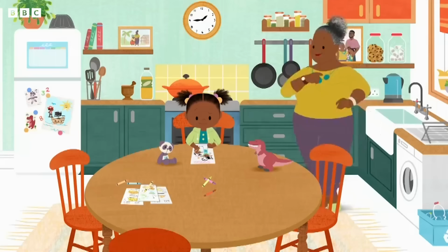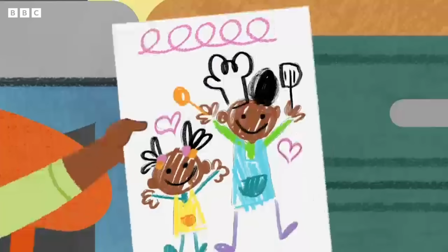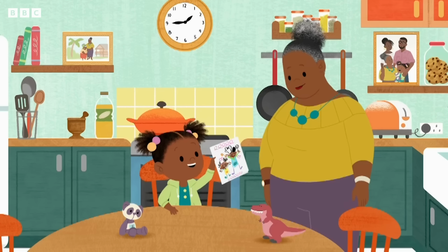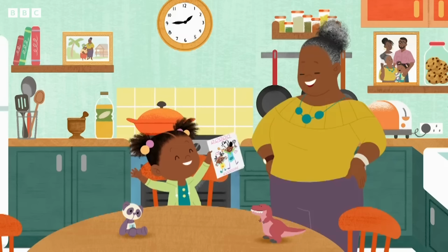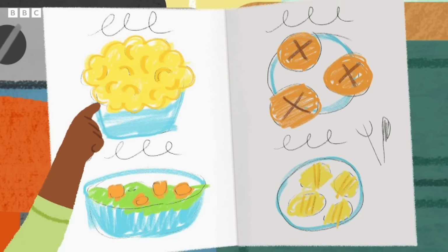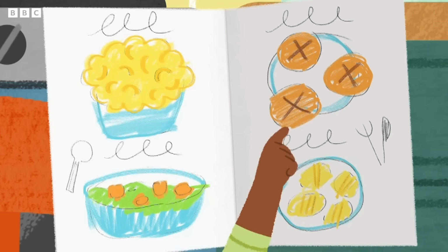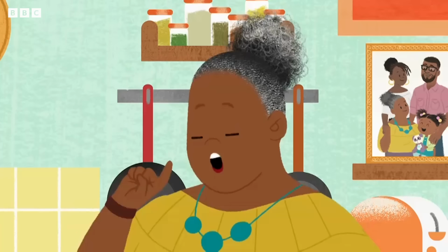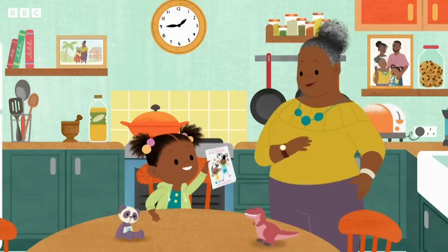What are you drawing, JoJo? It's a menu for my own cafe. Oh, is that me? Yes, you're the chef. It's called JoJo and Gran Gran's Cafe. And it's very special because it sells Saint Lucian food. There's macaroni pie, Panda's favourite, callaloo soup, fried plantain, and bakes. JoJo, I think it's time for a Gran Gran plan. We can use your menu to open our own cafe at home.